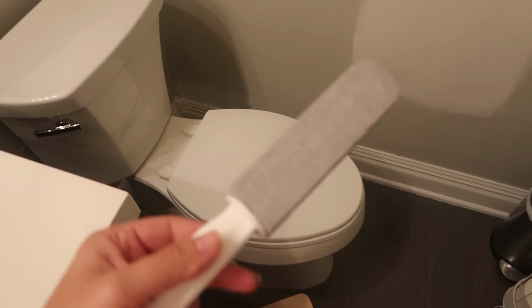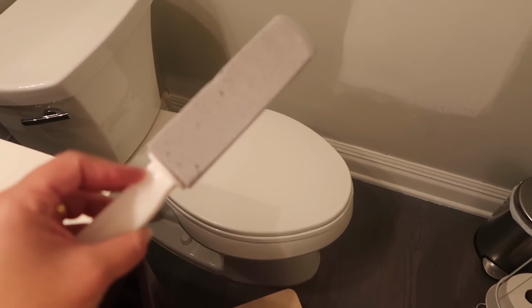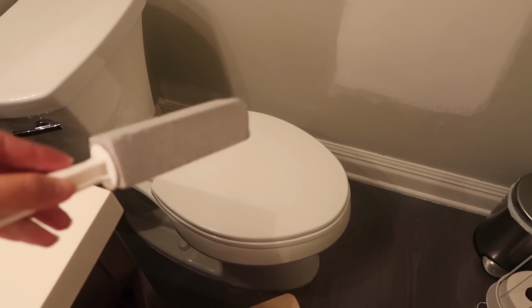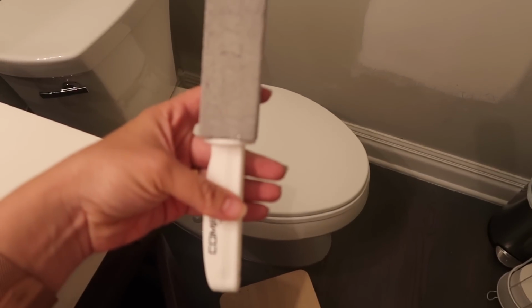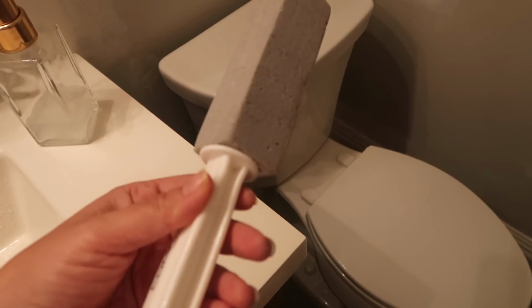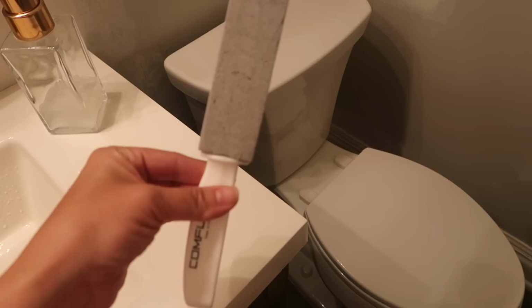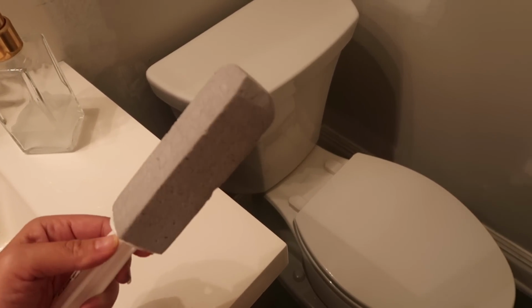One more bathroom thing that I found is this pumice stone, but it comes in a pack of 5. It works so well to get the marks. We have a lot of hard water marks, but it works really well to get the marks out of your toilet, and I've even used it for marks around the sink. And it's a little softer than a regular pumice stone. I love that it had a handle on it, and it conforms sort of to the shape because it is softer. It conforms a little faster.